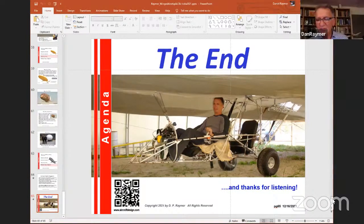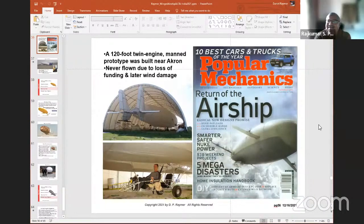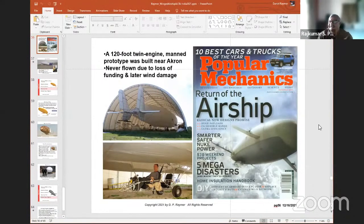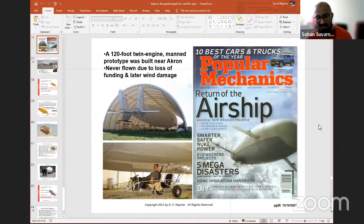Number 56, you said. Let's see if I can quickly find 56. Is it this one? Yes. So in the poster, in that magazine cover, smarter and nuke power. Oh, I was joking. Everything below the airship is other articles in that magazine. I was making a joke. I got you. You fell for it. Okay.